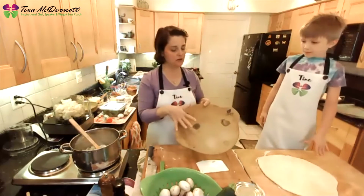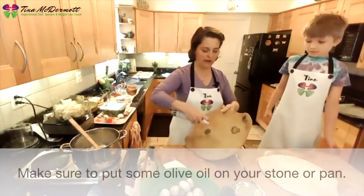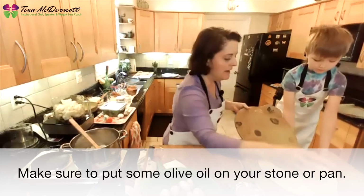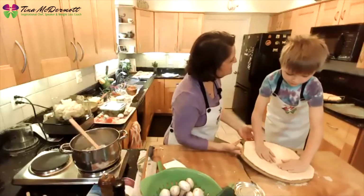Now we have a pizza stone. Remember, you can use a cookie tray if you want. And you can pour some olive oil on here, or I've got an olive oil spray. So I'm just going to spray it up, get a little olive oil on there. And let's see, Connor, do you know how to put it on here? You ask for a little bit of help from your friends.